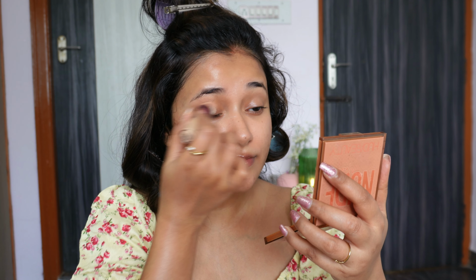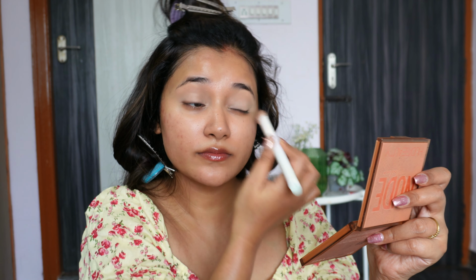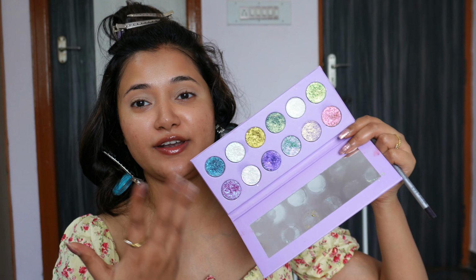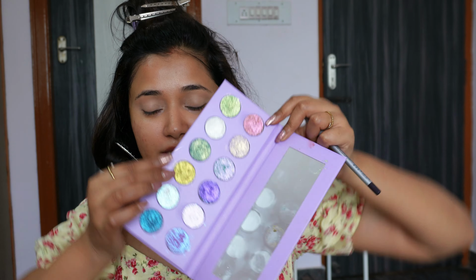I plan on doing my eyes first today, so let's start with that. I'm going to quickly prime it with my concealer. So for my eyes today, I want to use the Glitter Galaxy Quad Super Foiled Eyeshadow Palette Volume 2. I know that's a huge name, but look at the colors, you guys. And I think I'm going to use a mixture of these two shades over here. Let's see how that goes.